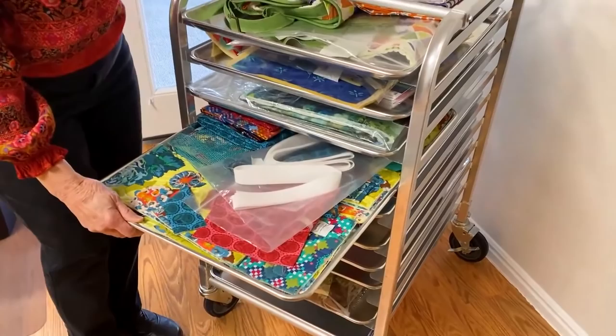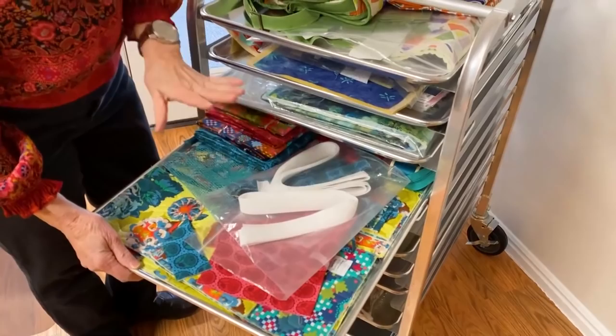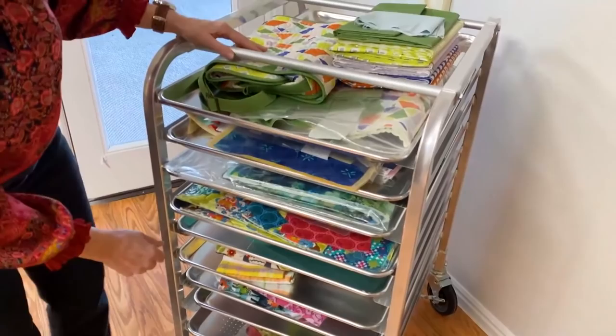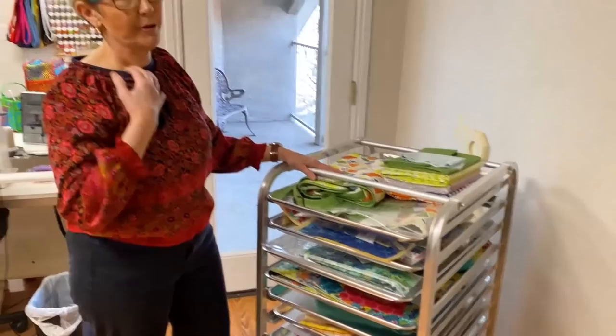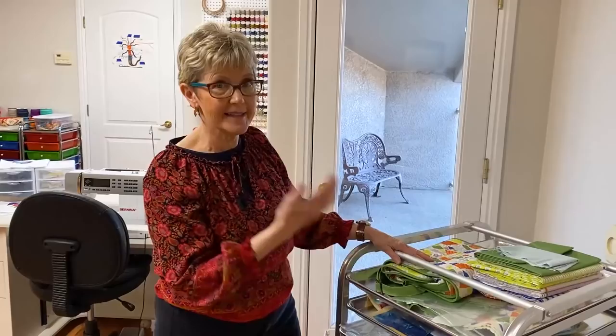So I've got my step outs here that I'm getting ready to do for add-on videos. I've got all the parts and pieces for Get Out of Town on this rack, Travel Essentials on this rack, travel duffel, and then other projects that are in process. The thing that I've learned is that, for me anyway, if a project is out of sight, it's pretty much out of mind. And so if I have it out where I can see it and be reminded of it, I'm much more likely to get it finished.